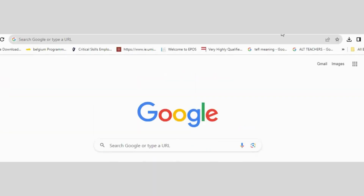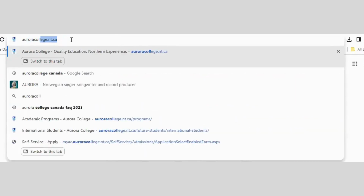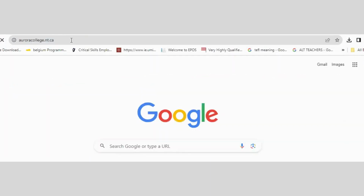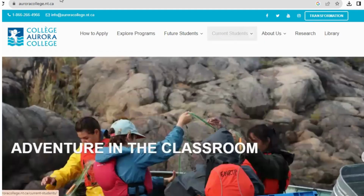You can just go to your Google and type in Aurora College .nt.ca. So you can decide to use this method as well. So this is it. It has actually brought us to the official website.